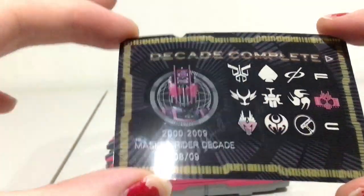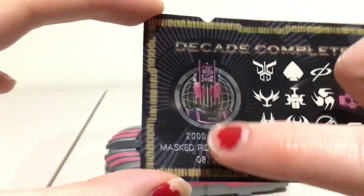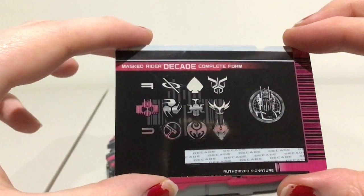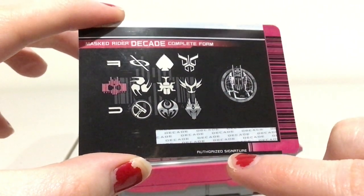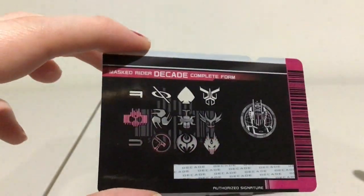Master Rider Decade. 2008 and 2009, I'm going to guess that's what that is. Obviously, 2009. The Rider emblems of Phase 1. And on the back, not much. I don't know what this part is for, though. Authorized signature. Decade. Well, I guess he's authorized.